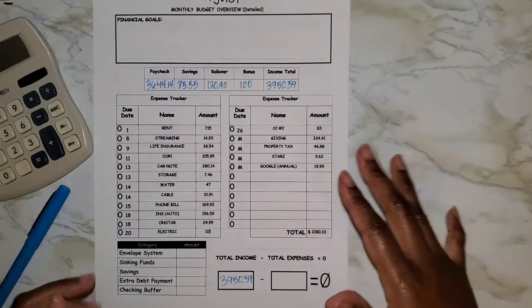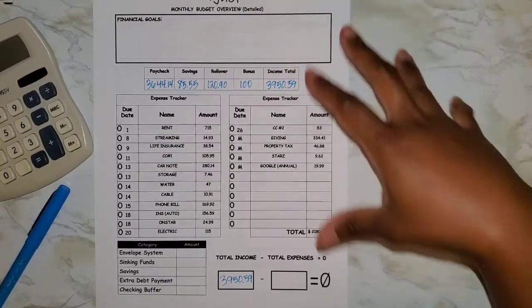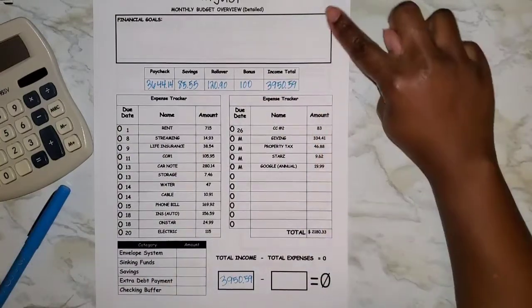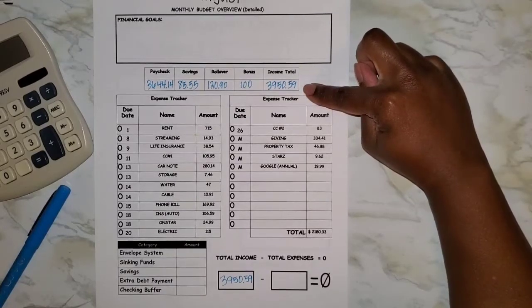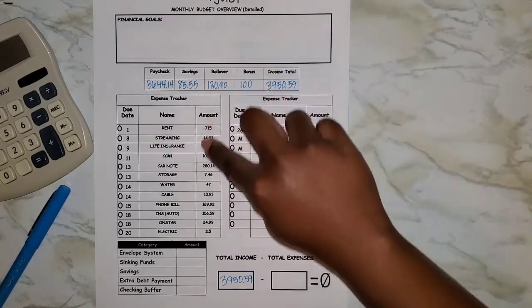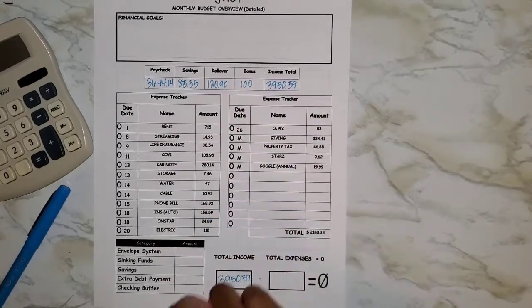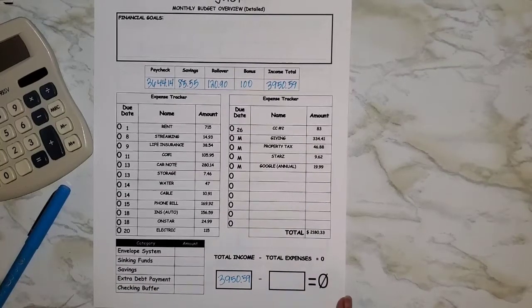And so essentially what's happening is that this is my August monthly budget overview. This is my detailed worksheet. This is a worksheet I created for myself and my household. On this worksheet, I will list financial goals, the income that I am to receive, the expenses I'm expected to pay, and the discretionary categories that I want to fund. After I figure out all of the numbers, what I'm bringing in, my total income, minus my total expenses, I want that to equal zero because I am a zero-based budgeter.